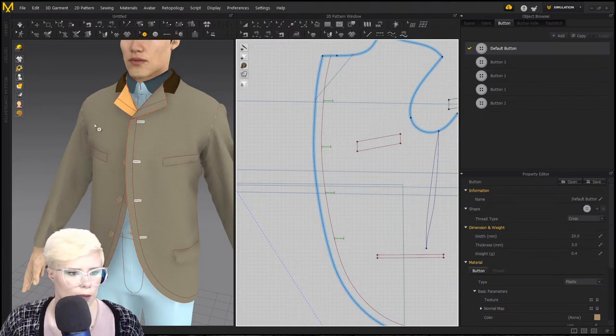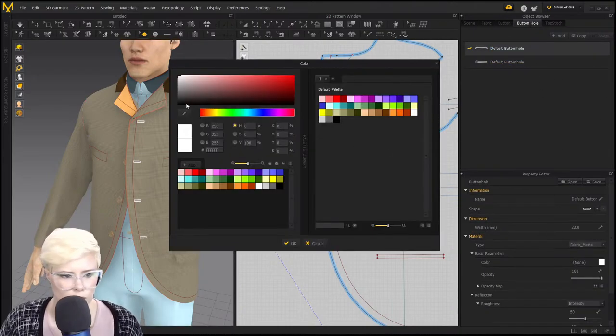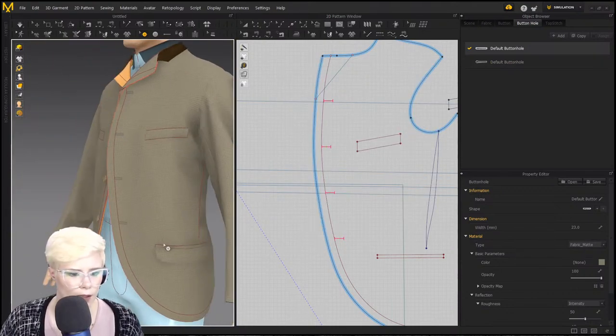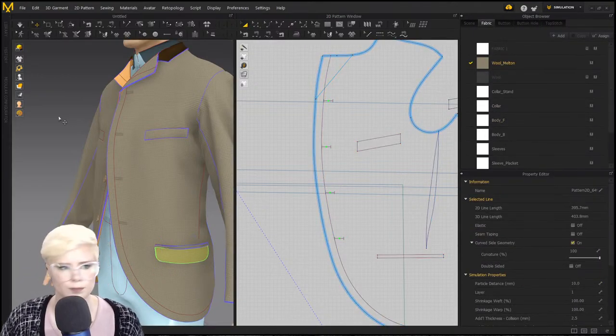And then I'm going to do the same thing to the button holes, just selecting them, checking which one it is. Again, using the color picker. But since it's thread, I'm going to make it a little bit darker. And we're getting there. I do want to make this 10.